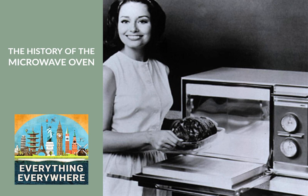The development of the microwave goes back to the early days of radio. Experimenters learned that if you used the proper frequency and enough power, the radio waves could make your hands warm. This phenomenon is due to something called dielectric heating.